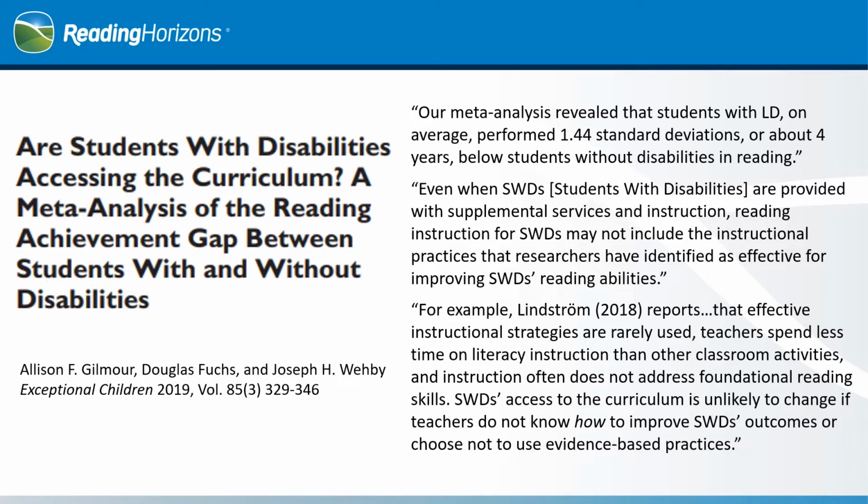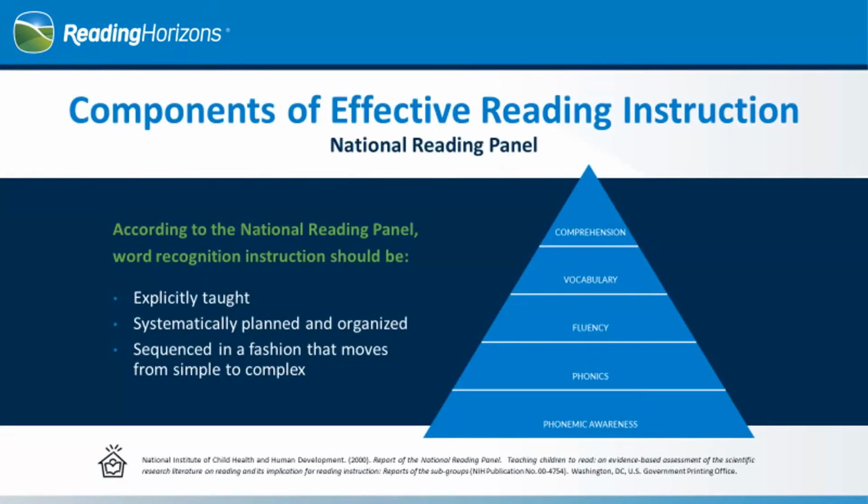In fact, Lindstrom reports regarding reading instruction for students with or at risk for disabilities that effective instructional strategies are rarely used. Teachers spend less time on literacy instruction than other classroom activities, and instruction often does not address foundational reading skills. Students with disabilities' access to the curriculum is unlikely to change if teachers do not know how to improve students with disabilities' outcomes or choose not to use evidence-based practices. What are these evidence-based practices?